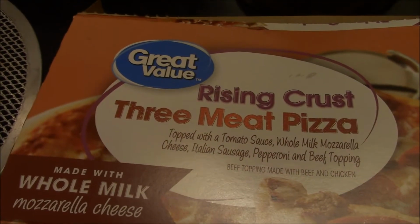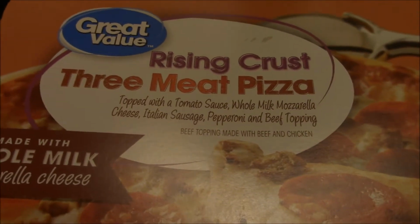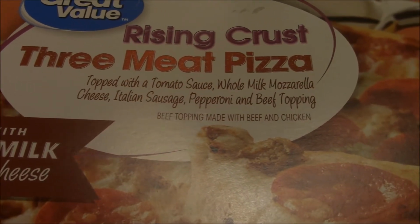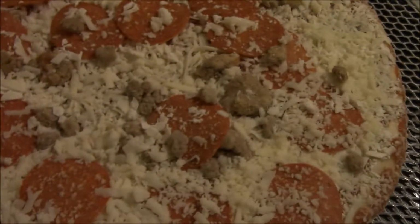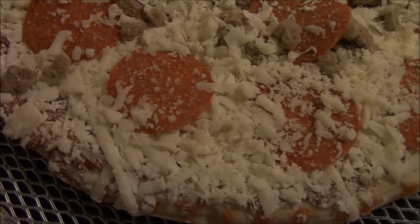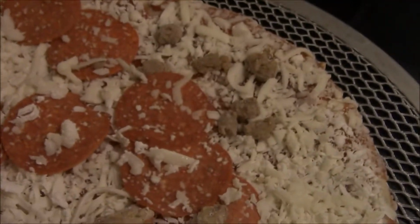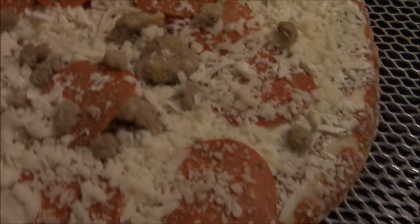Another great value pizza, fresh from Walmart. Rising crust, three meat. It's got cheese, tomato sauce, Italian sausage, pepperoni, and beef topping. That's what that looks like uncooked. Some pepperoni-ski on there. Sausage. Cheese. I'm going to throw this beast in the oven, cook it up and show you what that looks like when it gets done.